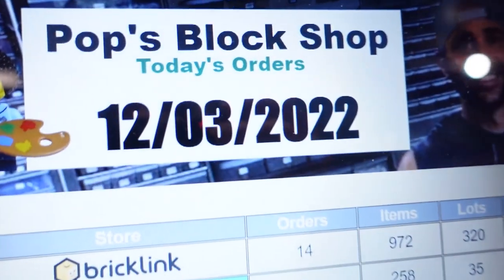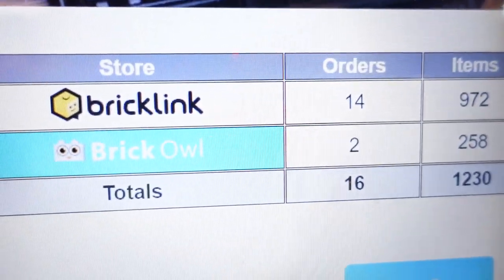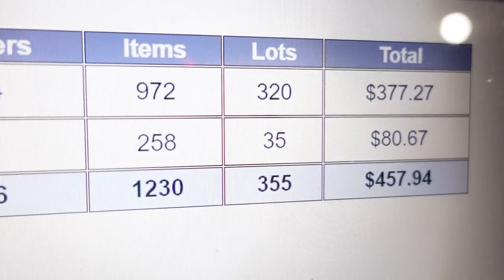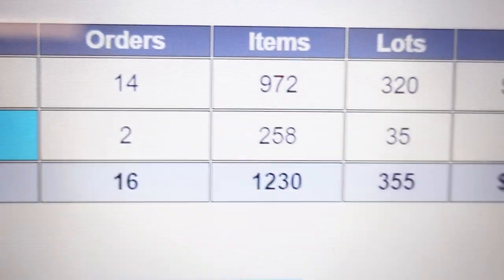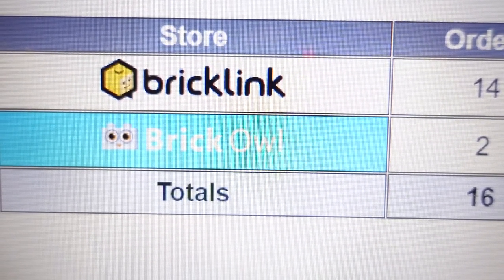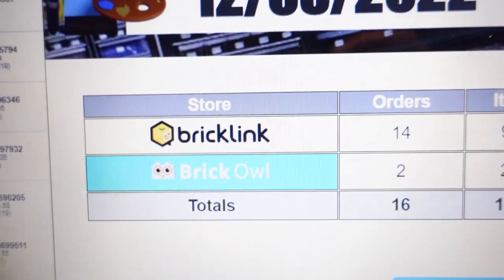Alright, it is Saturday morning. If I can do this. 14 on Bricklink, 2 on Brickowl, 1200 items, 355 lots, 457. I told myself if it's over 400, I might have to take a large one out, but it's 520. And I have a solid 2 hours. I have 2.5 hours because I gotta leave the house at 8:30, so we can easily do this.